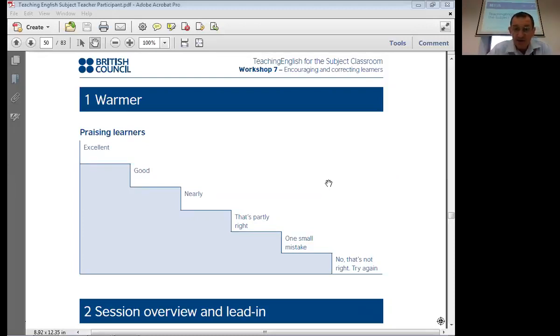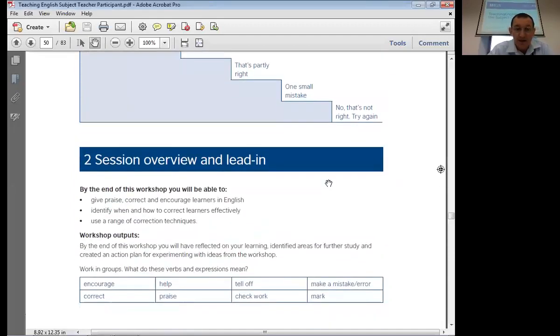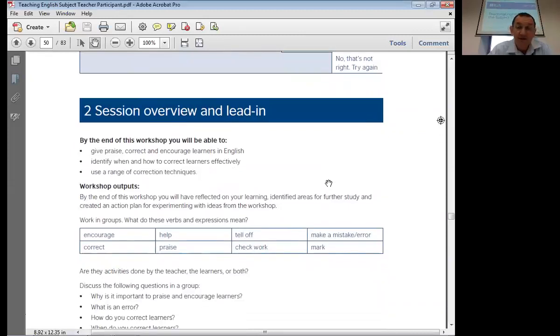Stage 2, as always, is the session overview. So you will talk the participants through the aims of this session, and then focus them on the words and phrases in the box. Check their understanding. So what does encourage mean? Can somebody explain? And then when you are confident that they all know the meaning of these words and phrases, ask them to decide who does these things. So who encourages? Is it the teacher, the learner, or both? Who checks work? Is it the teacher, the learner, or both? So they can do that individually and check it in pairs.